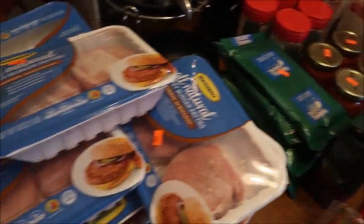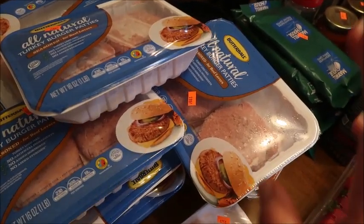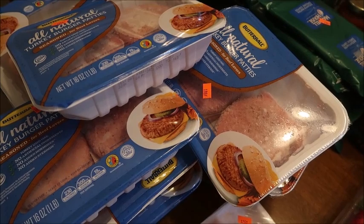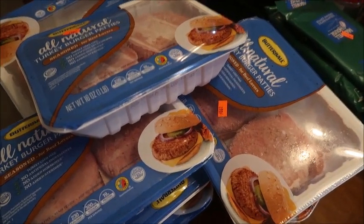We talked about spaghetti over here. A lot of times if I find a good deal on patties, I don't mind buying them, even though I don't usually make them as burgers. I will just thaw them and use them as regular ground turkey, and that works just fine for me.